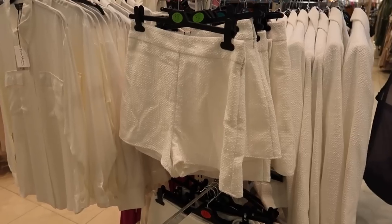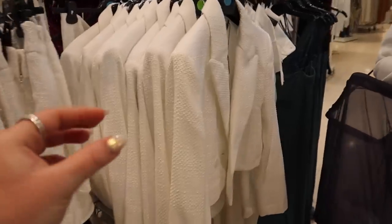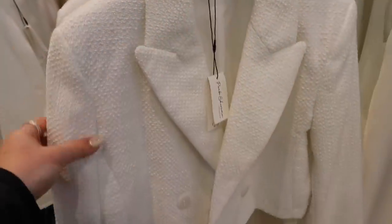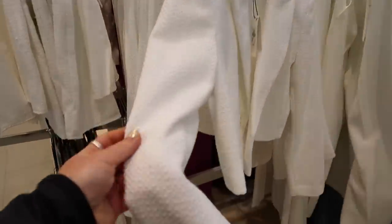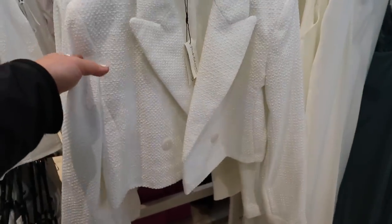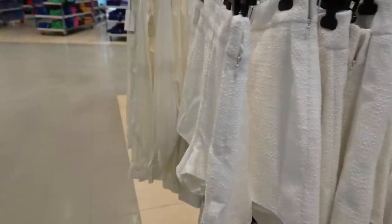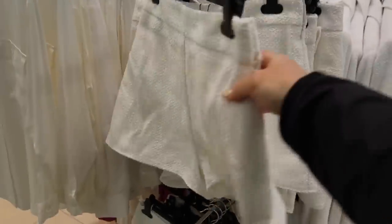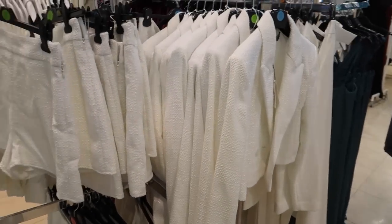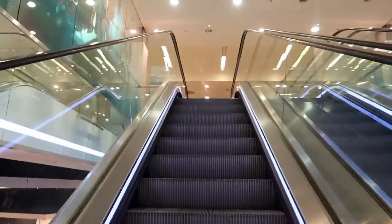No. I've just spotted this as well, part of the Paula Etraveri. I can't say her name. Part of the Paula range, you guys, that I'm on about. Look at this cropped blazer. It's white and it's almost boucle, I would say. But this is the crop blazer. And then they also do the matching shorts, which is so cute. These are £14. Very, very classy. I really like that. Right, let's head upstairs to the next level.